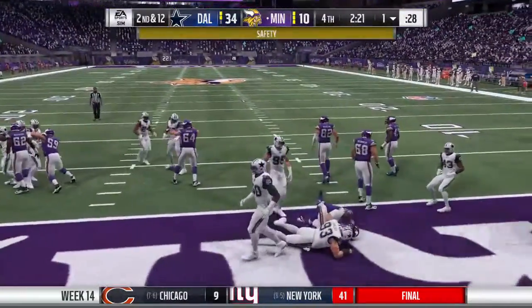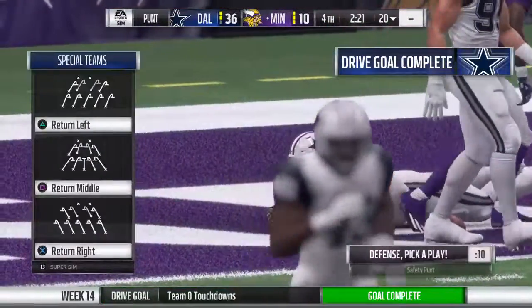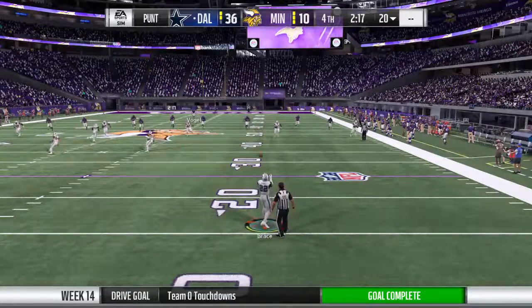Now a handoff here to his running back. And can you believe it? It's a second safety in this ball game. Things are just going from bad to worse now. It's a safety that does him in here, and that is one frustrated offensive unit. They can't get out from under their own shadow right now.